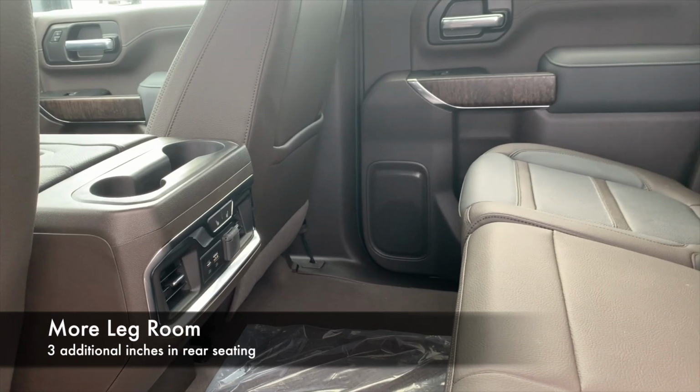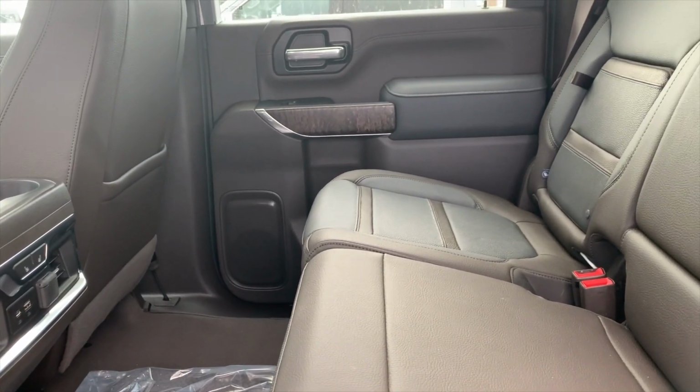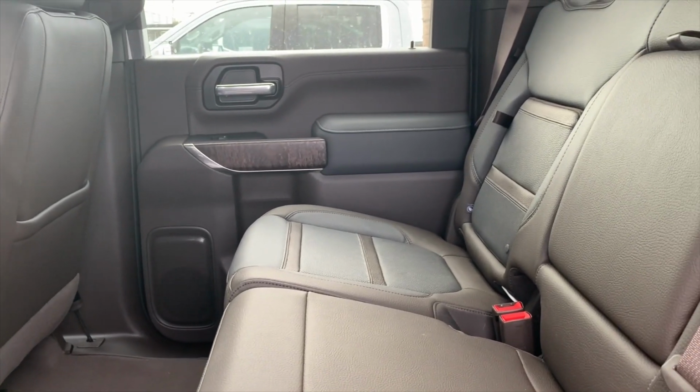And the back seats they've made bigger, which is something, if you have family, if you have crew members that are going around with you, that is a big improvement, having more leg room.